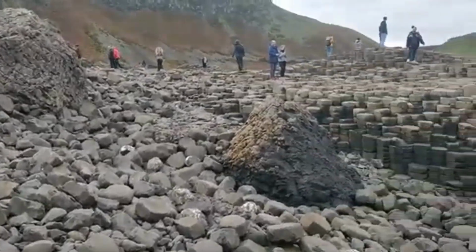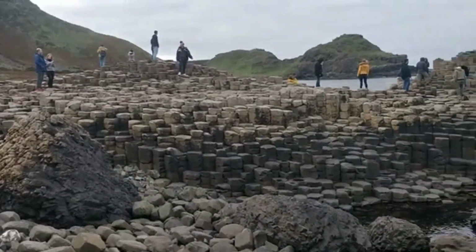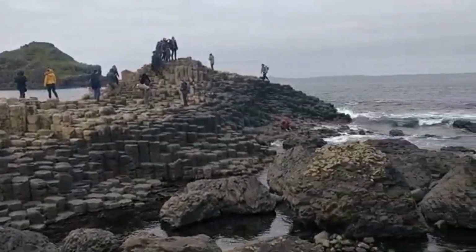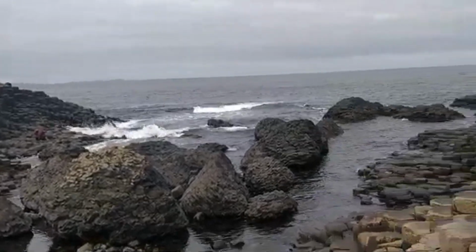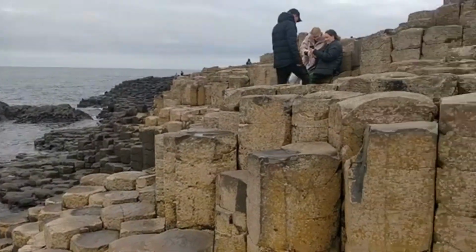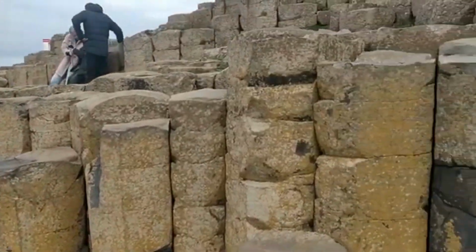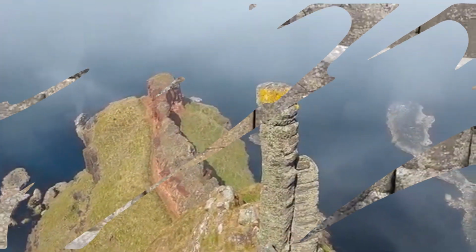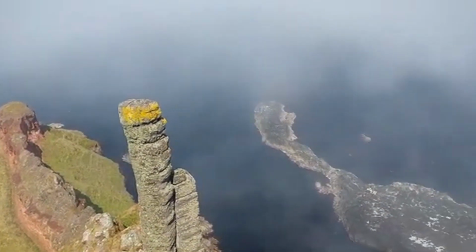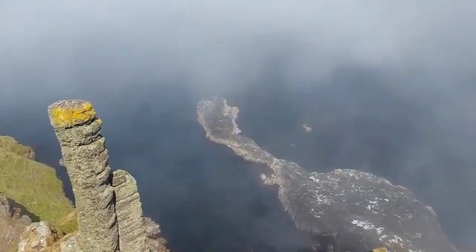Over millions of years, erosion and geological forces have shaped and exposed the columns, creating the remarkable landscape we see today. While there are various legends and myths surrounding the Giant's Causeway, the scientific explanation provides a solid understanding of its formation based on geological processes and evidence.